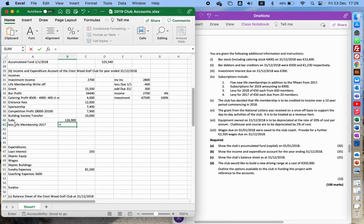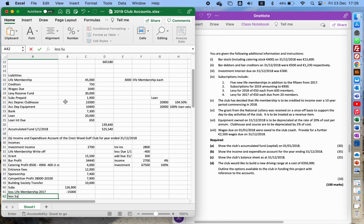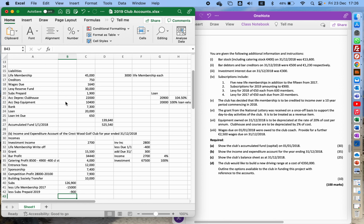And we've already calculated the number for that when we did our opening statement of accumulated fund. Life membership due is 15 grand. Okay, so that 15 grand came in. Subs prepaid for next year, that's going to be taken away as well. So that's 900. That was all included in the 126, so we're taking it out.